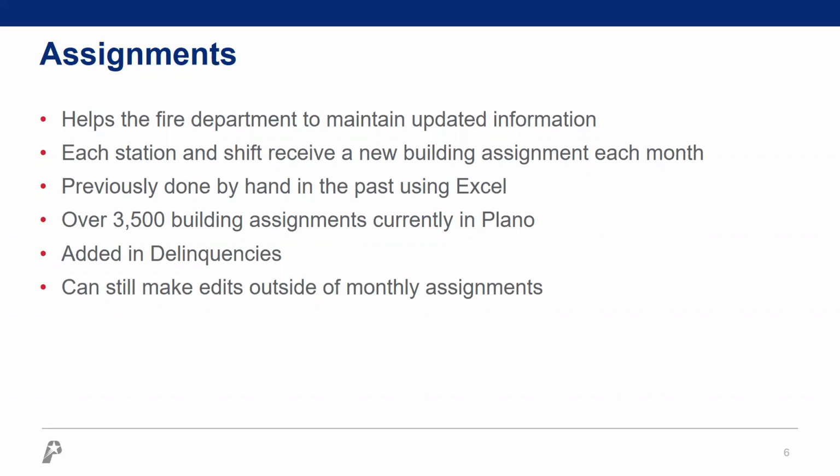And then they can still make edits outside of the monthly assignment. So if they're out on a call and they see something, not an emergency situation, and they have time to sit there and take down that data, they can do it. Of course, as we go on and we show you a live demo, more of this will make sense. Yep.